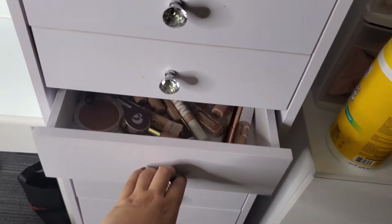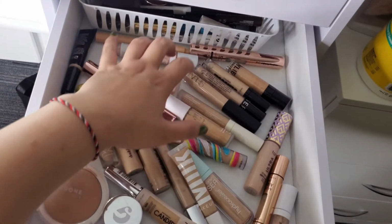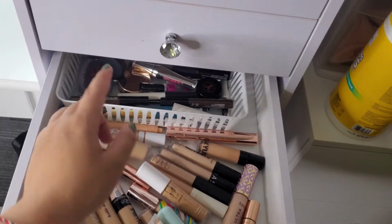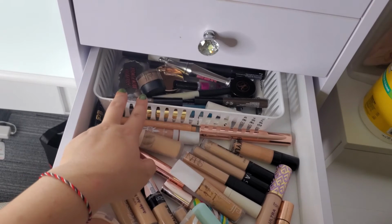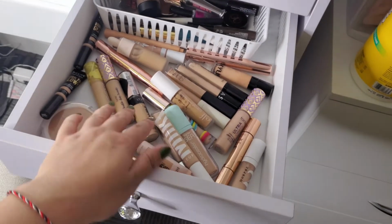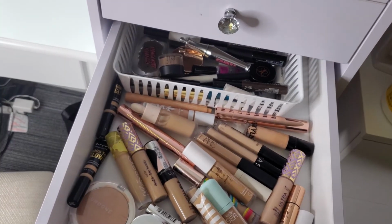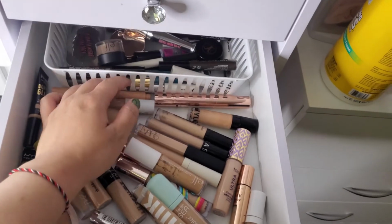And then this third one is my concealers. So these are all of my concealers, and right here is just my brow products, and I had to randomly throw this in here because I have no other place to throw it, and the concealer one had a lot of space left. But I have been using my Kosas Airbrow religiously. It's the only thing that really works right now, so I haven't really been reaching for other brow products.